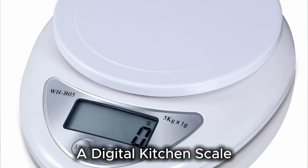Number four, a digital kitchen scale. This one might not sound exciting, but hear me out. A small digital kitchen scale can actually be incredibly useful in a tiny kitchen. It's compact, easy to store, and can help you measure ingredients quickly and accurately. But there's another reason I like a scale for tiny house living. It can help prevent unnecessary food waste.